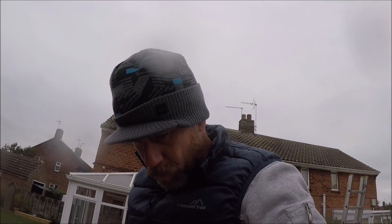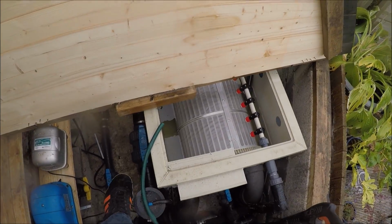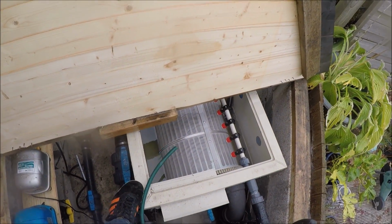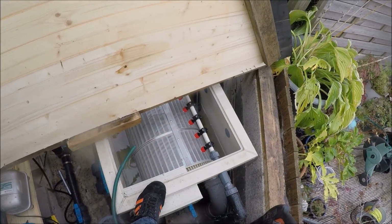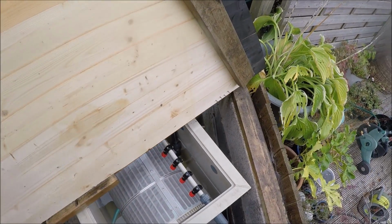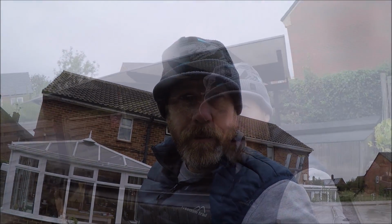I'm just wondering why I've got no water going in. This is me trickle in just here, isn't it? This pipe. Just wondered why there wasn't any going in, but I've got me pressure washer linked to it. Right. Happy days. Put it all back together. Time for a cup of tea. Catch you later.